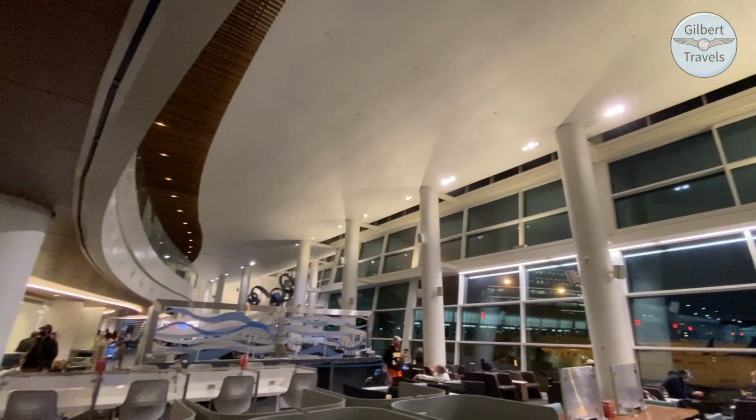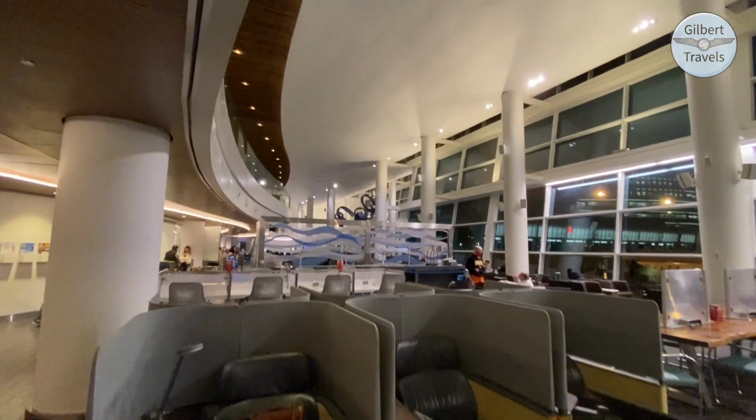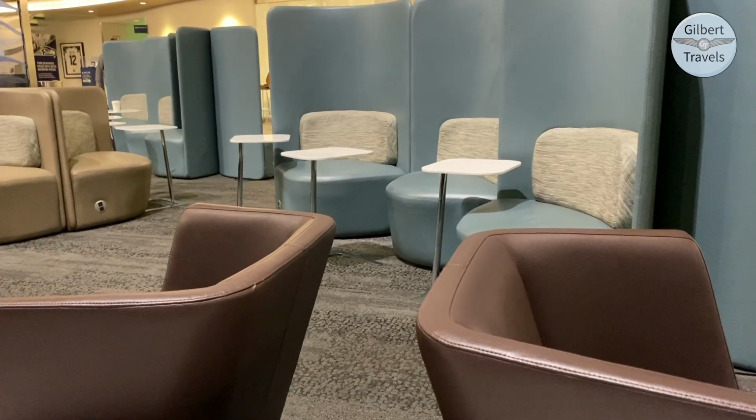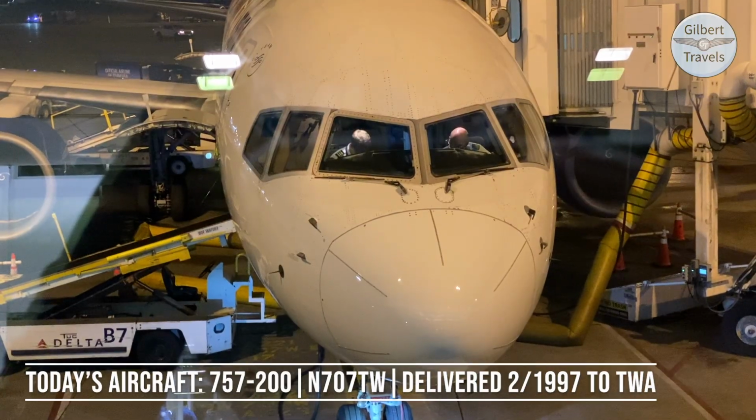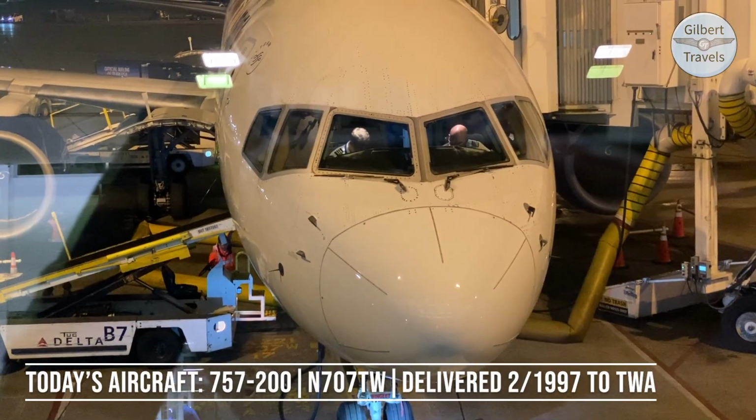While this was my busiest visit to the Sky Club, it still has a lot of space between the two levels and a wide variety of seating to choose from. Anyway, time to head over and get a view of today's flying pencil, the 757.